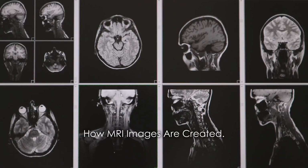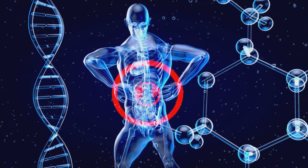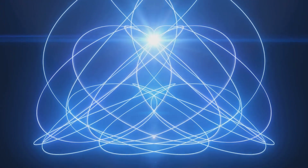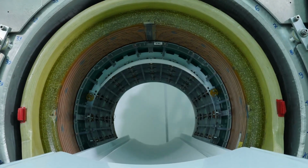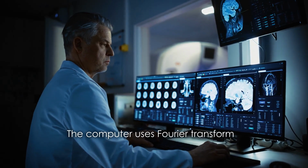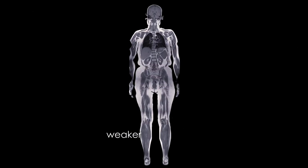How MRI images are created. The powerful magnet aligns hydrogen atoms in the body. Radio waves cause these atoms to resonate and emit signals. Receiver coils detect these signals and send them to the computer. The computer uses Fourier transform to analyze and assign shades. Strong signals appear brighter, weaker ones darker.